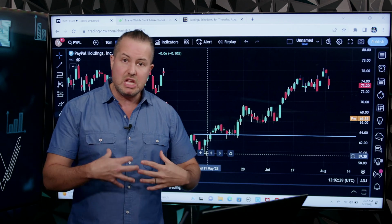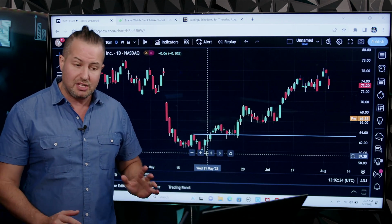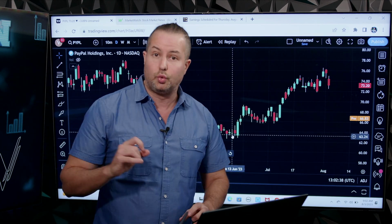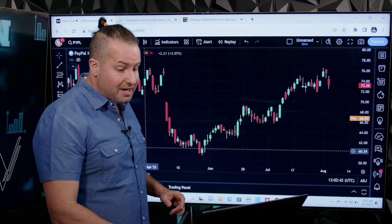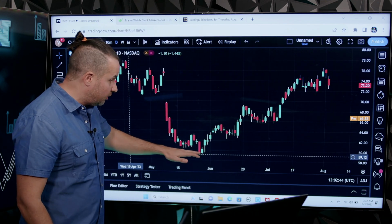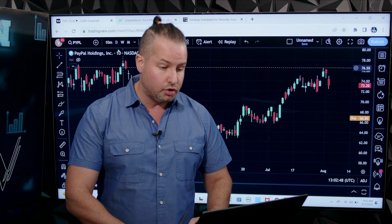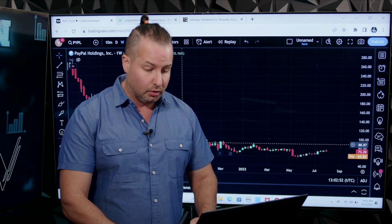This first one, to me, is not a swing trade level, to be honest. This second one could be. I say could be because anytime you're thinking about swinging a stock, and this is great education, guys, you want to go to the bigger time frame. So right now, yes, I think this level around 59.50 could be a good swing trade, but what do we want to do? We want to look for a secondary factor. We want to go to a bigger time frame.